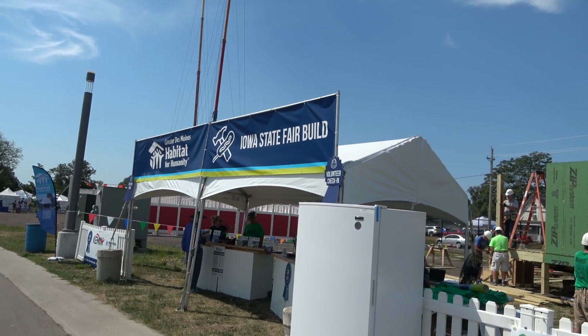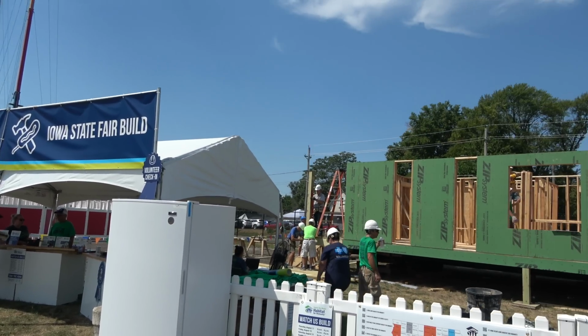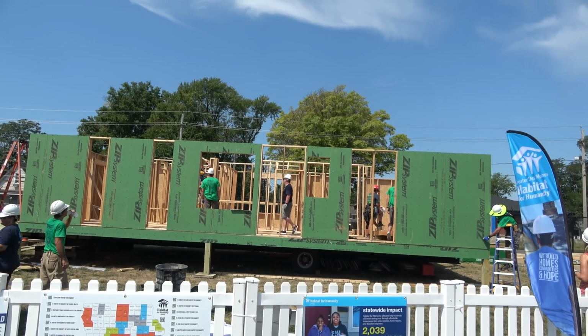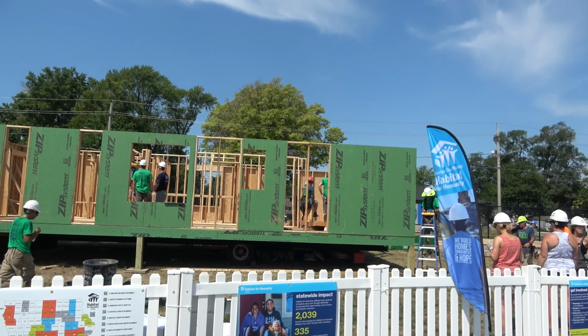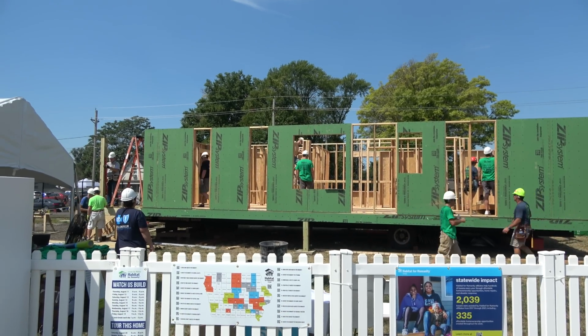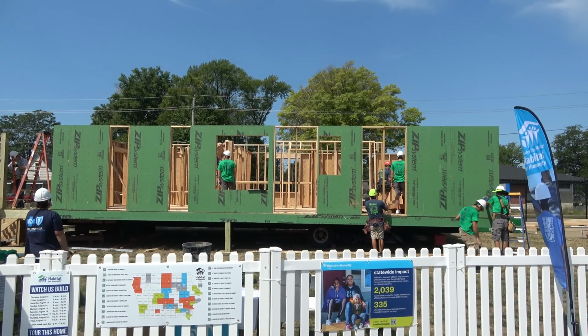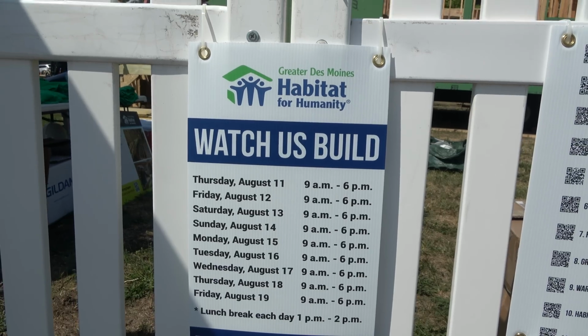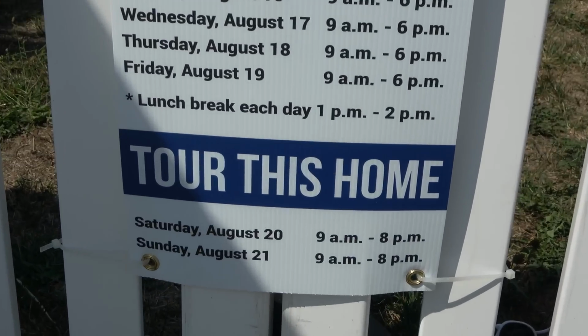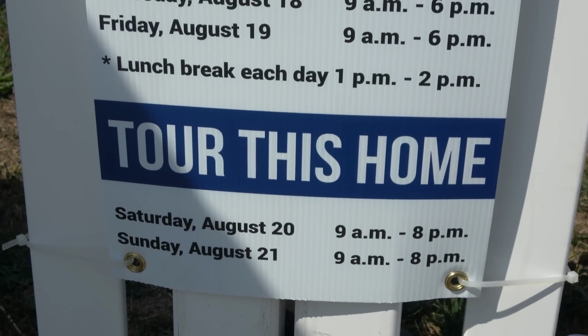So this is really cool. At the State Fair, they have a Habitat for Humanity where they have volunteers building a house. And I haven't seen this at State Fair before, but it's awesome to see. Kudos to everyone that's volunteering, especially here, no shade in the heat. Good for them. You can see the construction schedule here for the home, and then the last 2 days of the fair, you actually go in and tour the home they built.